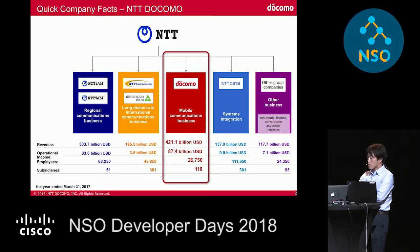So firstly, let me introduce our company, NTT Docomo. NTT Docomo is a part of NTT Group. So NTT Communications made a presentation yesterday. We are the same group.